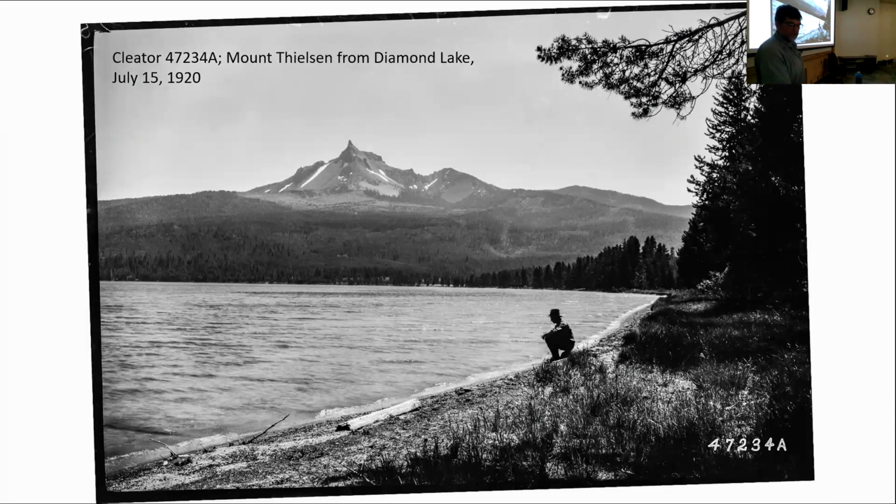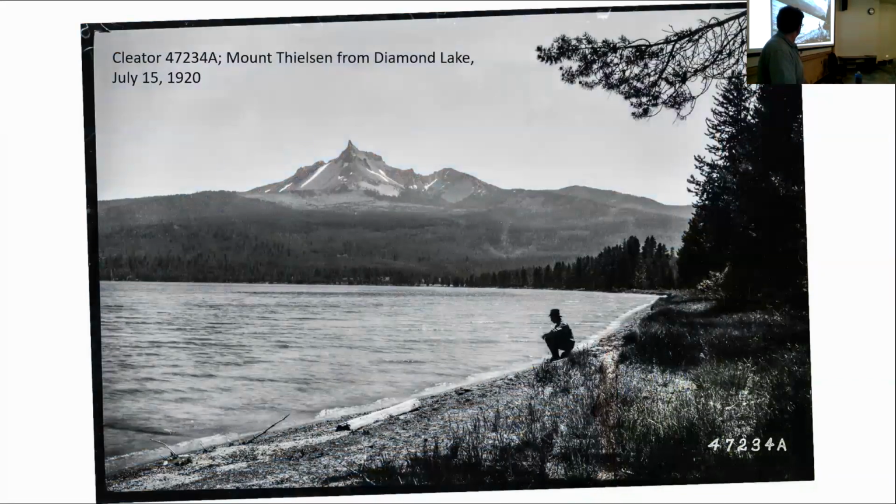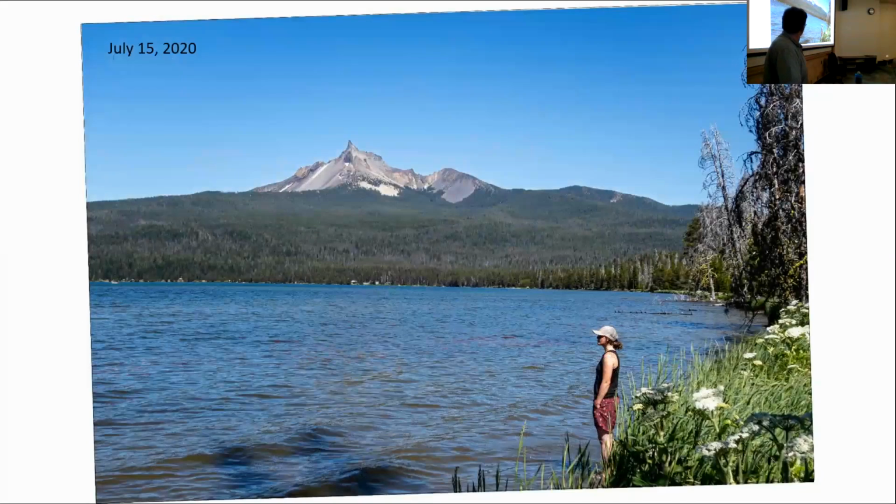One thing that's been kind of interesting to look at is how water levels have changed. Cleator took a lot of photos of lakes, and this is Diamond Lake. This is the south shore of Diamond Lake, looking towards Mount Thielsen, and here's what it looked like 100 years later. Here, the lake level has gone up, and that's a common thing. A lot of lakes have had impoundments placed at the outlets that have raised lake levels. So what was really a nice beach is now not quite so nice a beach, but I guess the lake is bigger.